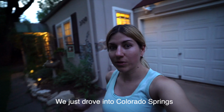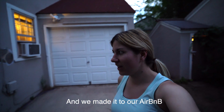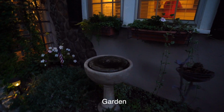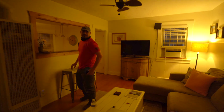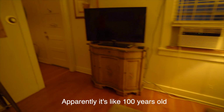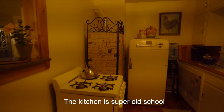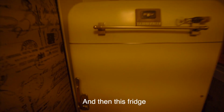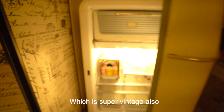Drove into Colorado Springs and we made it to our Airbnb. This is what it looks like from the outside. Welcome to our home. Garden, open it up. It's so cute. Apparently it's like 100 years old is what I read. The kitchen is super old school with a standalone stove, and this fridge, which is super vintage also.